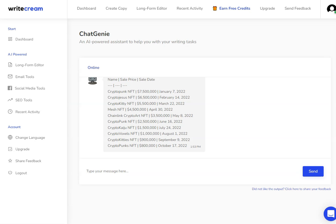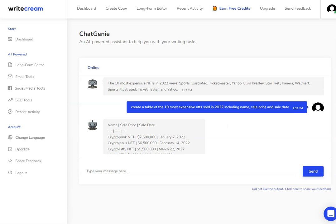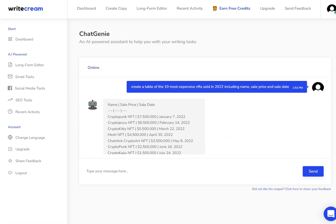Then what I decided to do is see if we could test this Chatgenie a little bit more. So what I asked it to do was to give me a table again, because that seemed to be working, of the 10 most expensive NFTs sold in 2022.